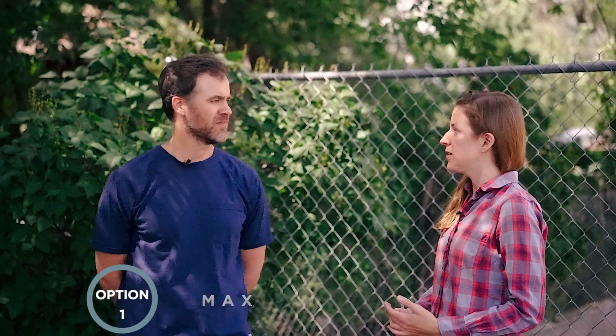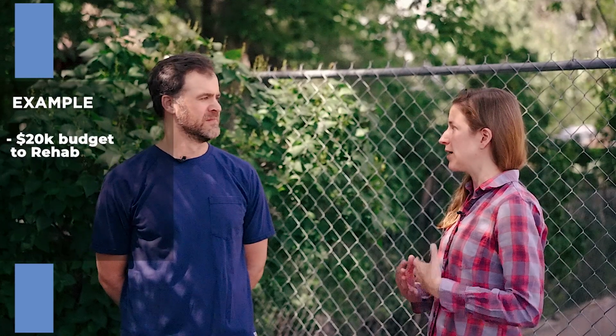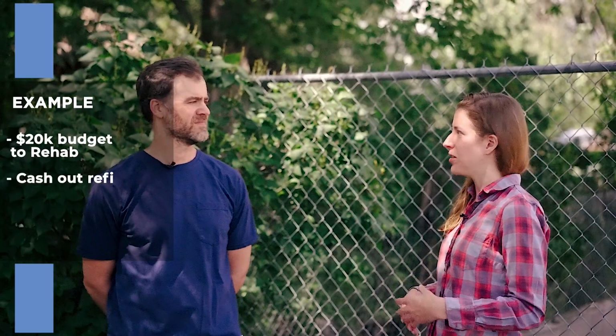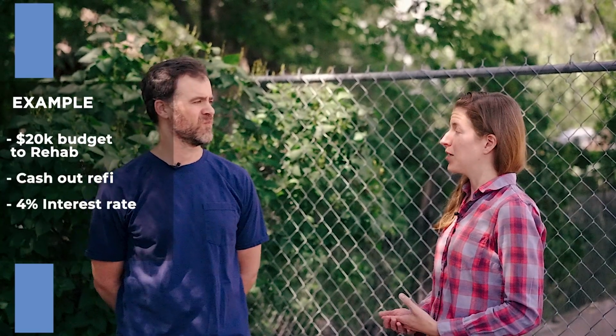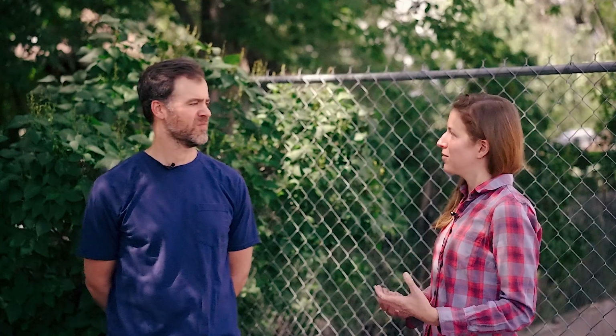So the first option I'm considering is the max leverage approach. In most cases, that's probably what on paper makes the most sense, just mathematically. For instance, if we're budgeting $20,000 of rehab to get this property improved a little bit, and I do a cash out refinance, assuming a 4% interest rate, my mortgage would go up about $100 a month for pulling out that $20,000 in cash. If I'm able to get $200 to $300 a month more in rent, that seems like a no-brainer, right? I'm pocketing $100 to $200 a month above my extra mortgage payment. But is doing a cash out refi for $20,000 worth it?